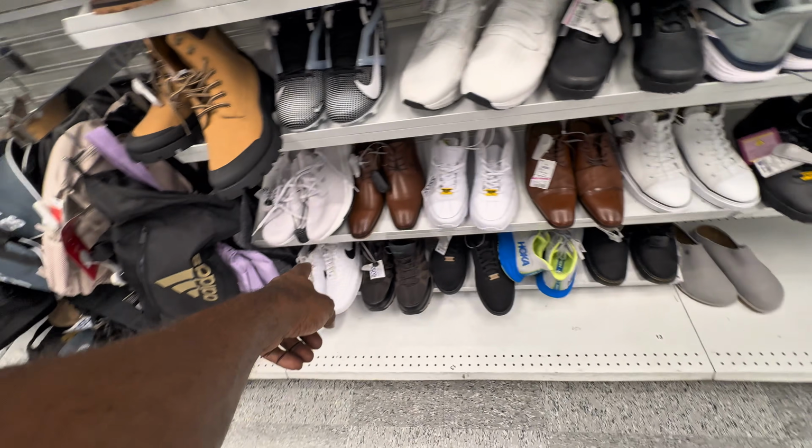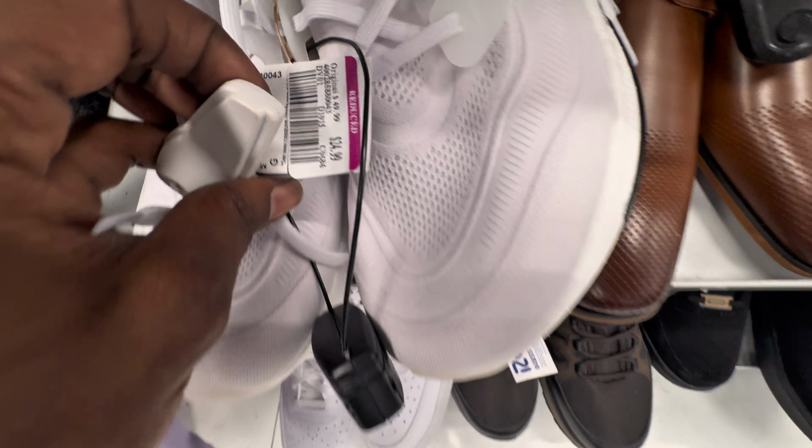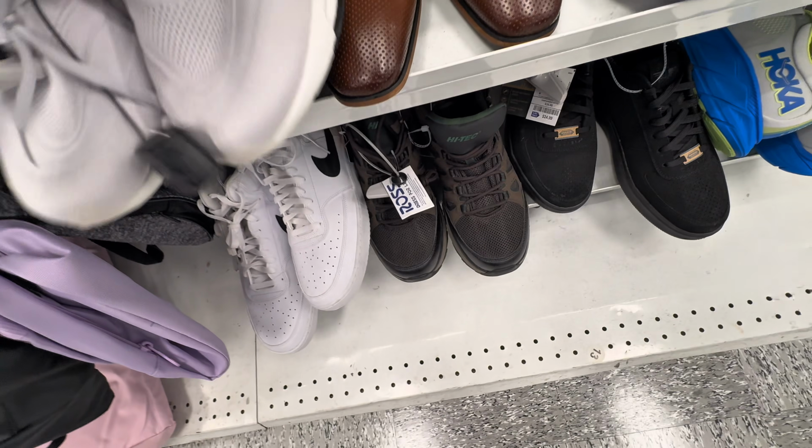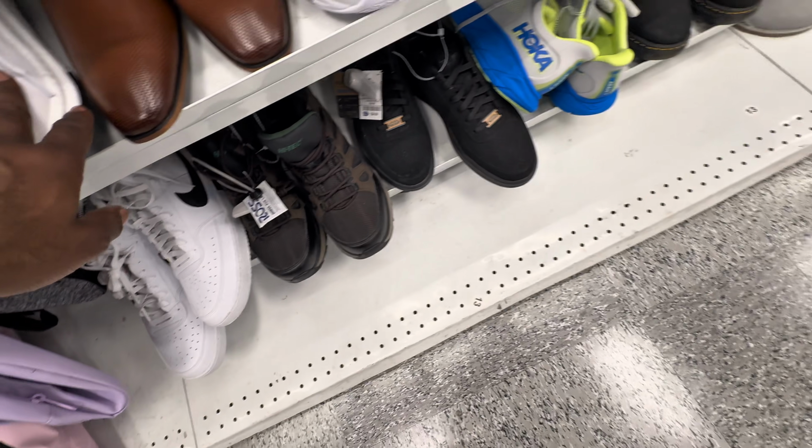Now we still keep going down. I got some Ultra Boosts down here. These will be, I think, the Ultra Boost 2023 or 2021, one of those two. They'll be on clearance for $23, but do you know why? Because they're a size 18 sneaker. They're real big, but those are on the shelf too as well.